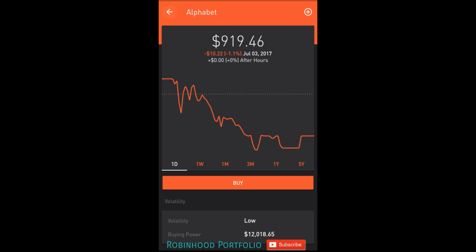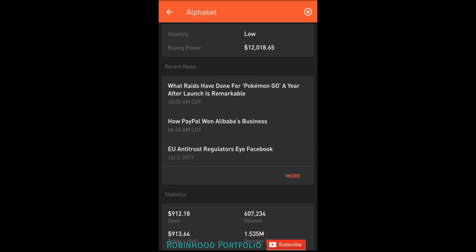GOOGL, you can see 919, and GOOG here, 898. The Class A shares, GOOGL, have a little bit of price premium just because of the voting rights. So there is some value with voting rights. But again, 1 vote versus 10 votes for the Class B shares that are not tradable. So just a little bit of the history why there are 2 different classes of shares for Google.